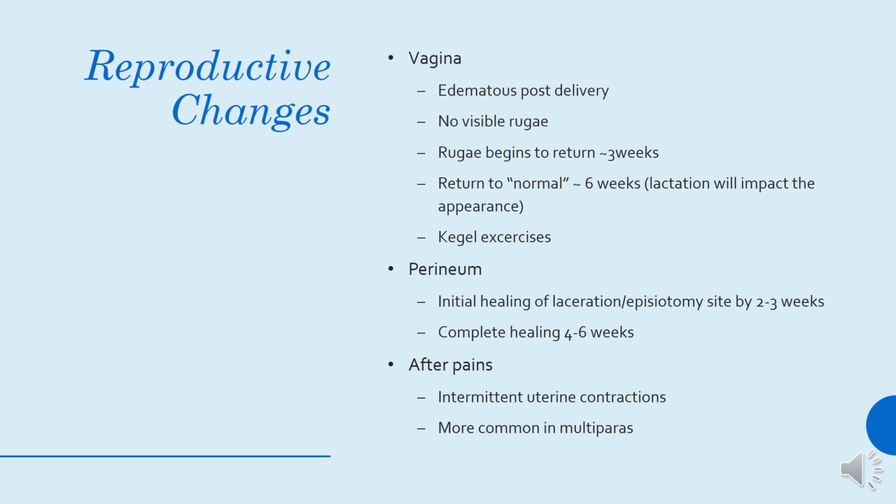The other consideration that we want to talk about here on this slide is when do periods return and when can women return to sexual activity, because those are common questions. So return to menstruation usually occurs between 7 to 12 weeks postpartum in non-lactating women. Women who are lactating could experience a delay in return to menstruation, but not always.